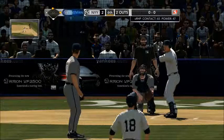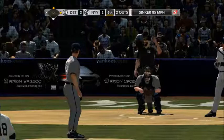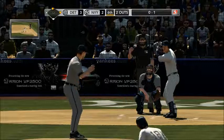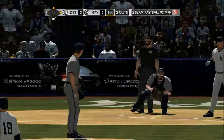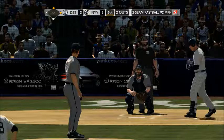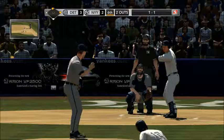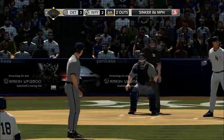Two down, runners at first and second. On the way. Sinker swung on, missed, 0-1. Watches that one go by. The count is even. One pitch, a sinker taken for a strike. 1-2. Well, that's textbook use of the sinker. Down and away, pounding the strike zone. Good pitch.